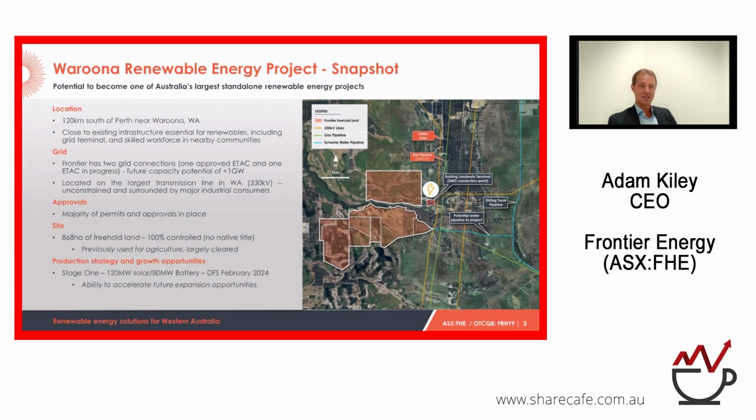This is going to see us start construction on stage 1 of the project in the second half of this year. Stage 1 of the project will be a 120 megawatt solar facility with an 80 megawatt battery. This size facility, as well as a strategy, was decided upon as it will provide the strongest financial returns, as well as the lowest technical risk for the stage 1 development.